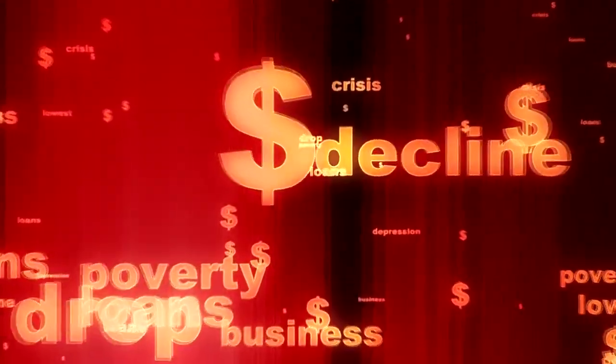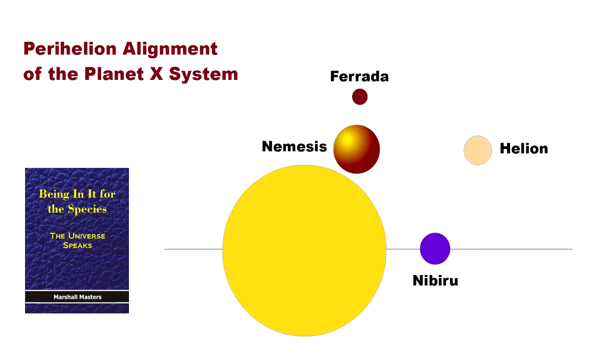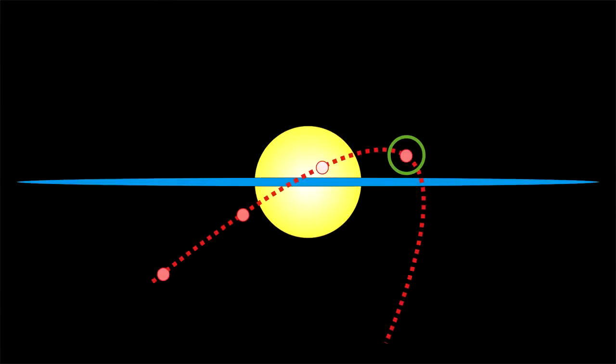And with that, now comes the really bad news. In Being in It for the Species, the guides tell us that when we see this alignment of the Planet X system, Nemesis will have reached its point of perihelion, which is its closest distance to the Sun. After that, it turns south into the outbound leg of its orbit. From this time forward, events far worse than the deep impact event will unfold, to include a pole shift. Simply put, these events will brutalize us and our world.